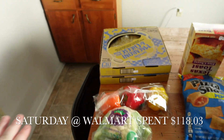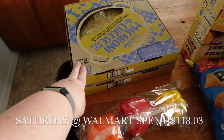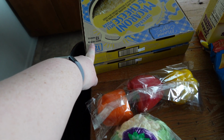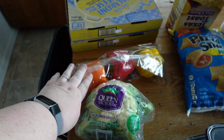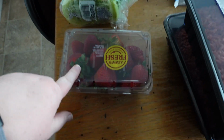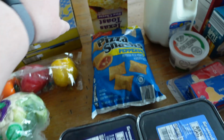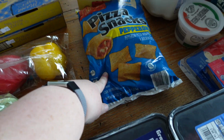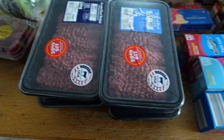All right, here's our pizzas for Friday. As I just said, it's the time of year that Aldi's has their macaroni and cheese pizzas. The kids love them. I need some peppers, some cauliflower, some strawberries, Texas toast to go with our spaghetti night. The boys love pizza rolls. Now this was an unplanned purchase.